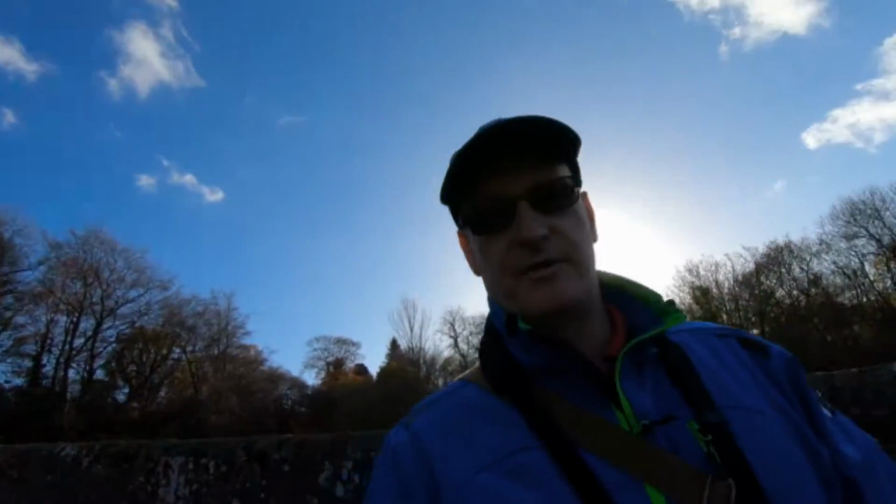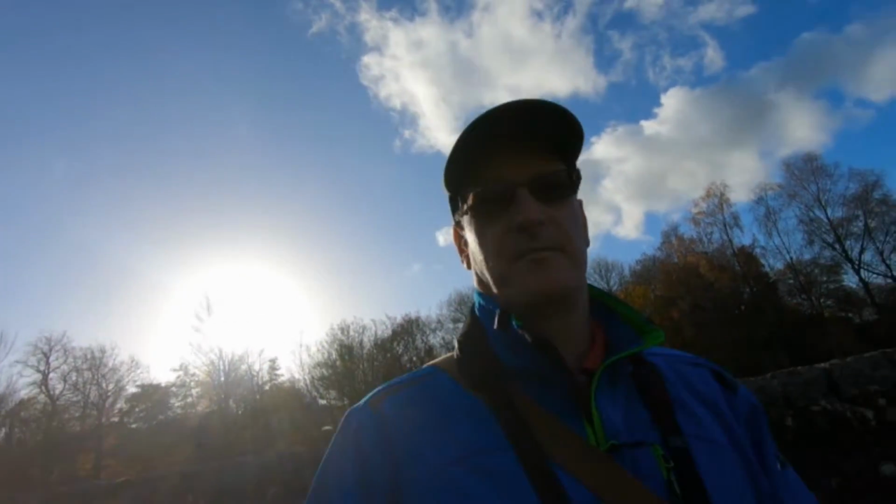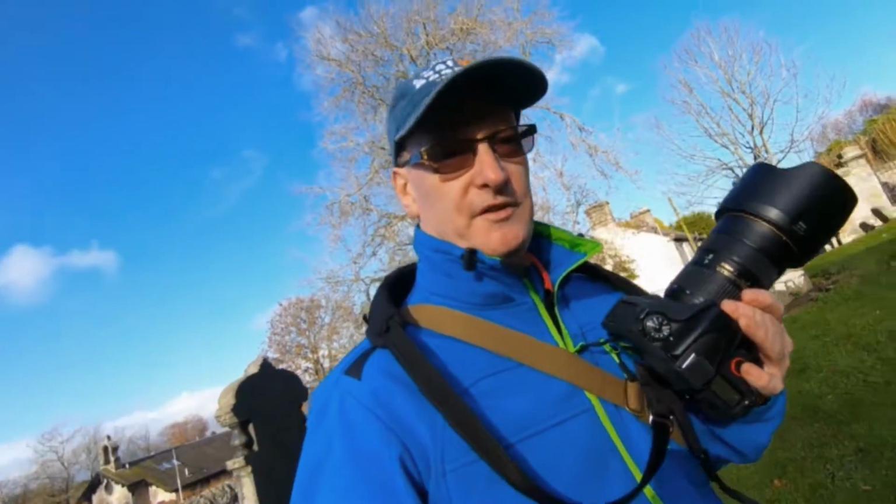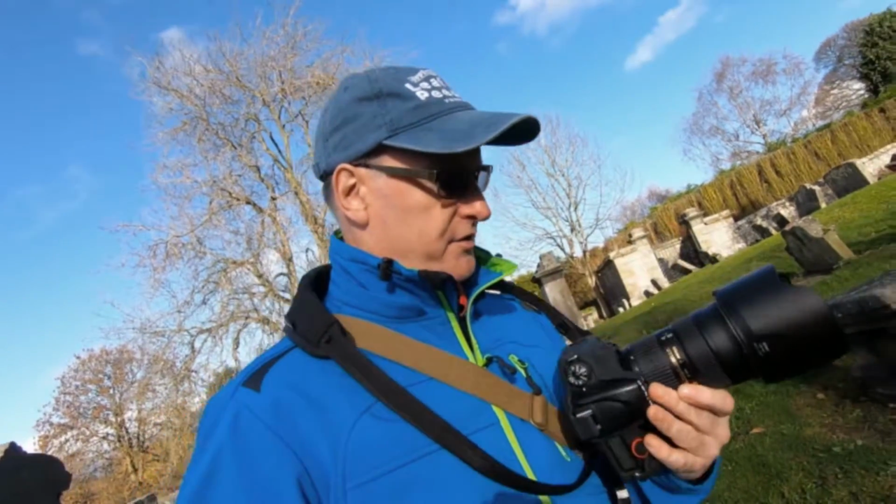So what I'm actually going to be doing today is taking pictures with just the camera on its own. I've got no filters, just one lens, 24 to 70. And just to show that you can take pictures without having to take all the clutter around, because it is quite heavy. We saw last week's trip up to Glen Lyon, we were carrying a lot of kit, but today we're just doing one camera, one lens, one vlogging camera.